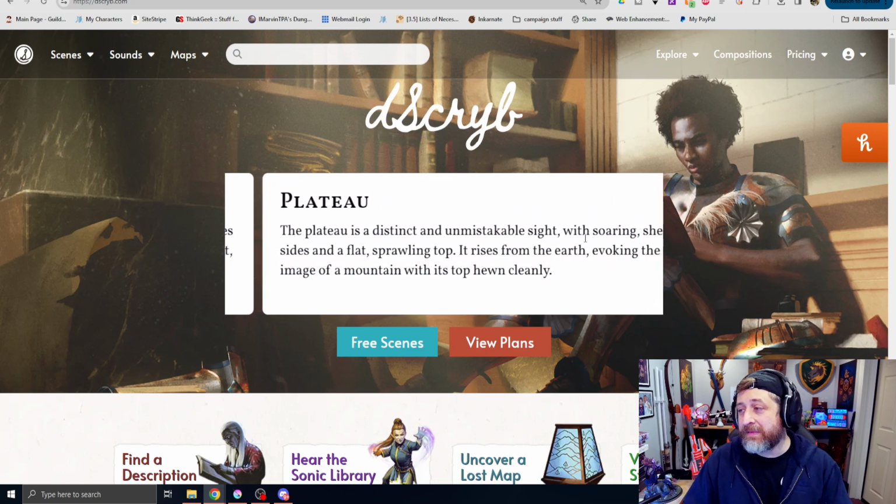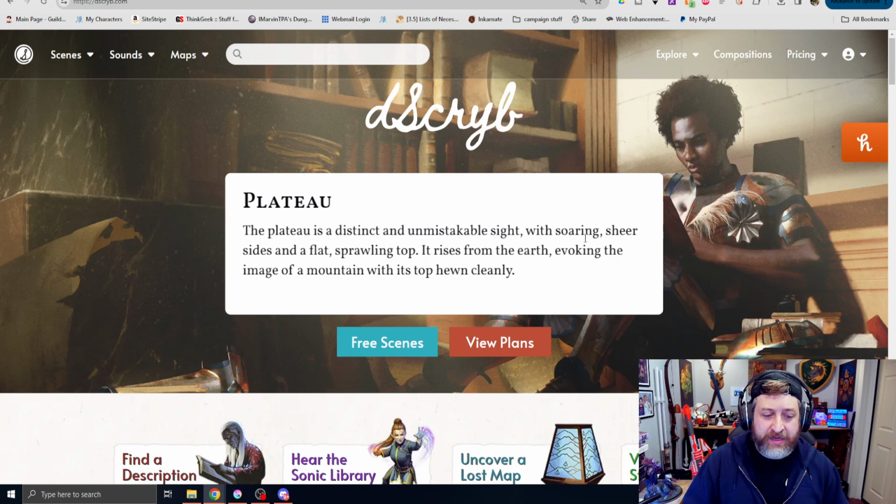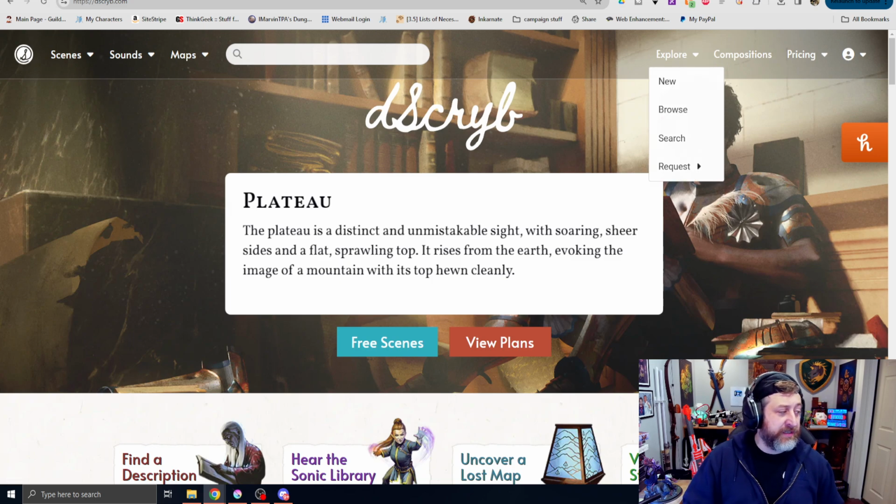Or if you needed to describe something like a plateau, right? It's a distinct and unmistakable sight with soaring, sheer sides and a flat, sprawling top. It rises from the earth, evoking the image of a mountain with its top, hewn cleanly.